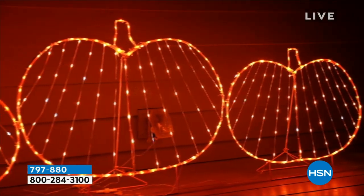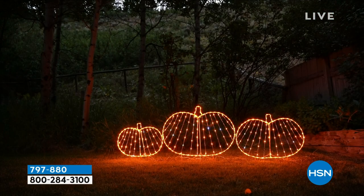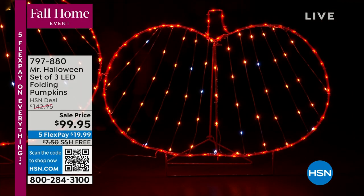And I'm glad you said that, because they do allow you to have a bigger presence, a bigger decoration, but without the commitment of where do I store them for the rest of the months when I'm not using them. They literally fold down like a pizza box.